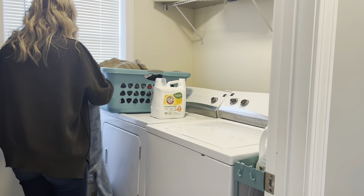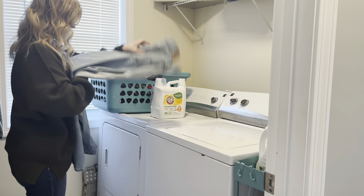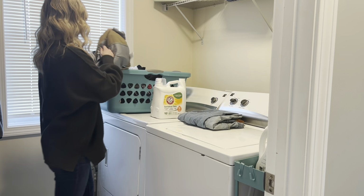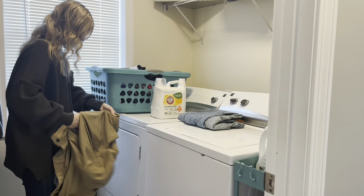My timer hasn't gone off yet. I still have some time, so I'm going to fold some more laundry here. This is my husband's and my laundry. I'm going to at least try to get all of the pants done, as I'm pretty sure my timer will go off any moment now.